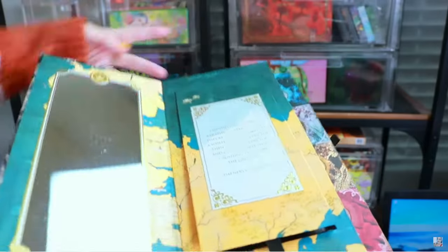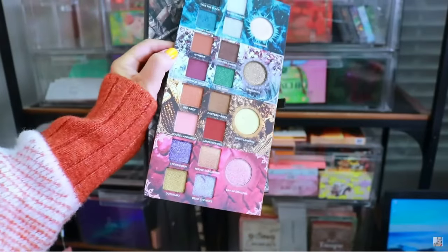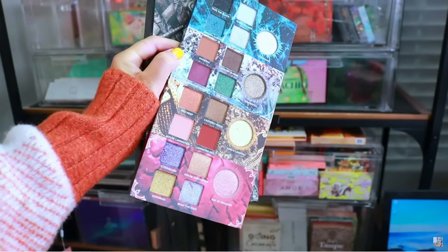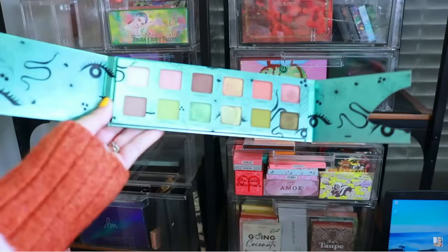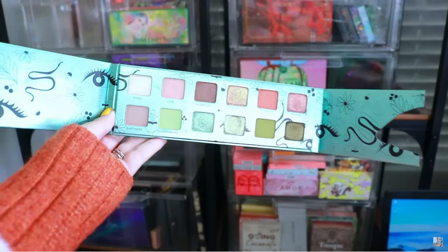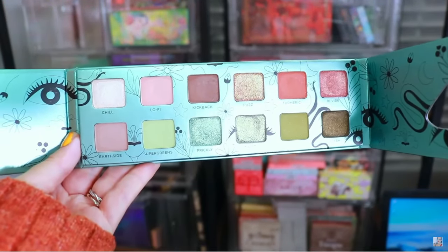I absolutely love this palette, so I'm not going to declutter it, even though I don't really ever use it anymore. I feel like it's definitely a collector's keep because they didn't make this anymore. It went viral. It sold out like crazy, and yeah, I'm going to hold on to this one. Next, I have this Urban Decay Wild Greens palette. I'm not going to use this, so we're going to go ahead and declutter this one.